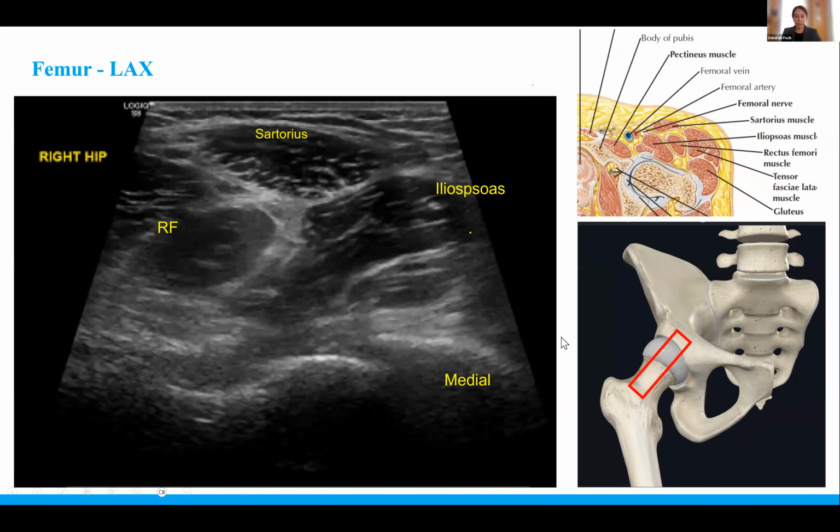And in this view, we've turned the transducer to long axis to the femoral neck. Medially, we've got the acetabulum, the femoral head and neck. This is the view that we'll often use if we're doing injections, either at the femoral head and neck junction, or maybe a little bit more distal if you're doing some regenerative medicine, depending on the person that you're working with. Here we're looking at the anterior recess.